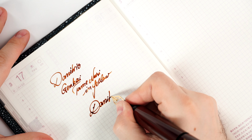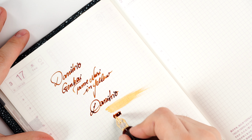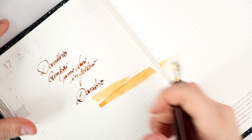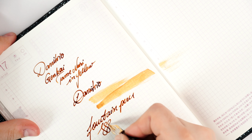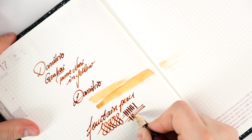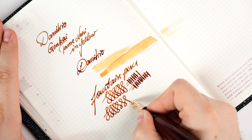Danny Trio, I mean, it is a monster. It will put down a huge, humongous ink flow, and I love this fountain pen. And it has a hint of feedback, nothing unpleasant, and it's crispy enough to be qualified as a stub, but still cursive, and it doesn't pinch the paper, it doesn't feel like a chisel. Still a pleasurable experience when writing with it.